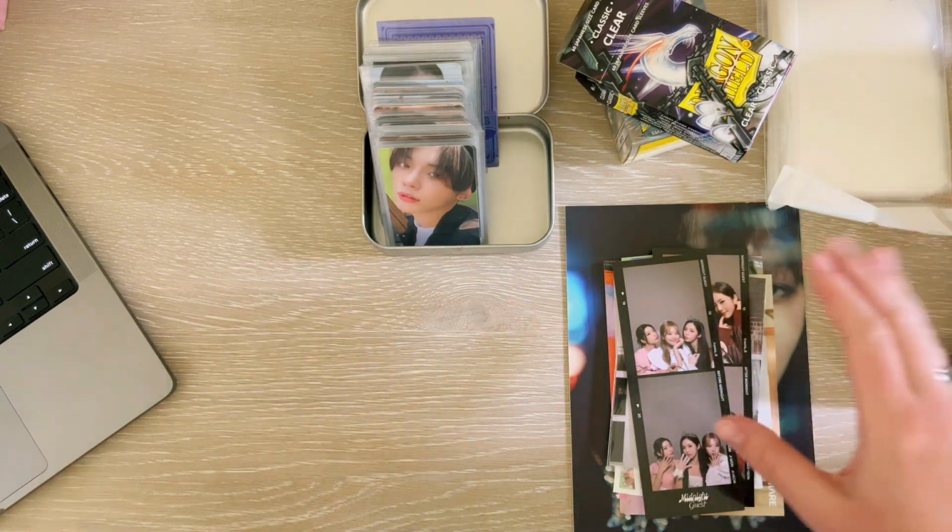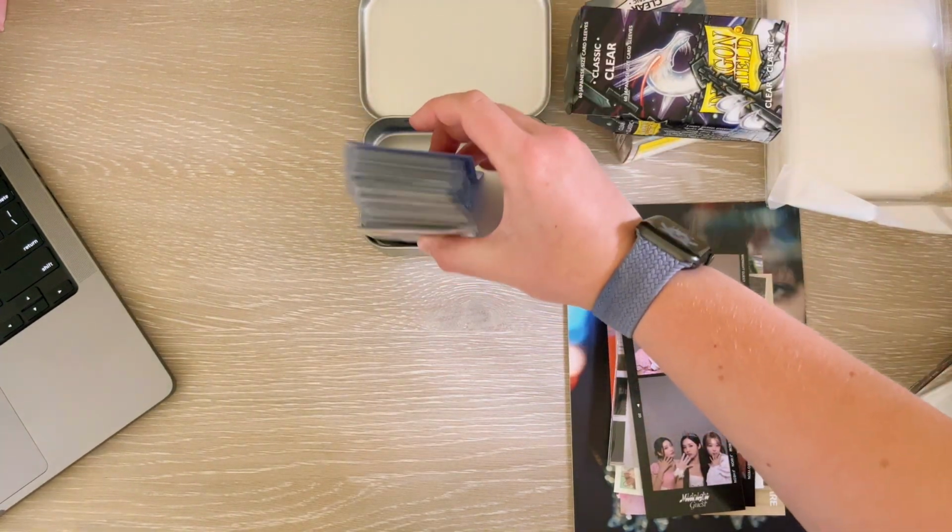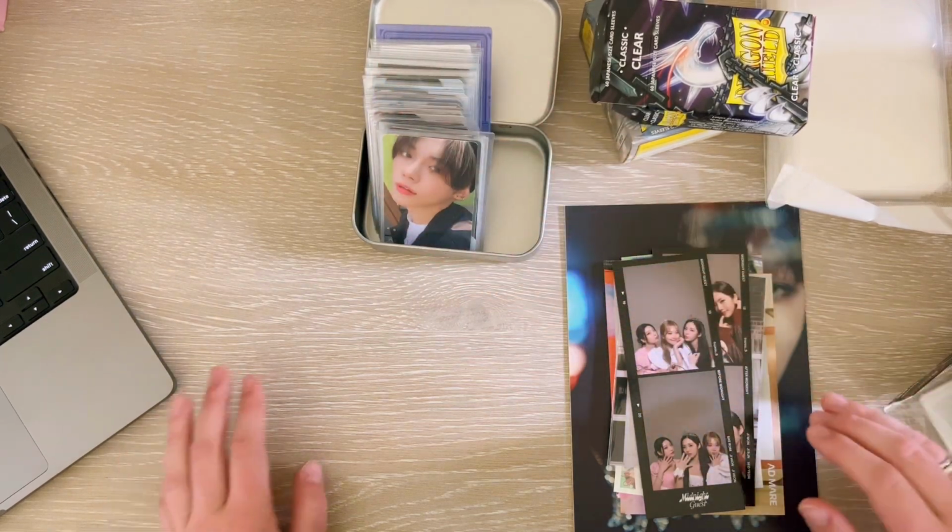I know this is kind of a mess, but look at how many cards I need to store. It's gonna be a big one next time.